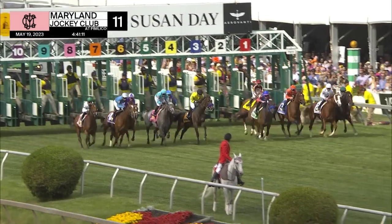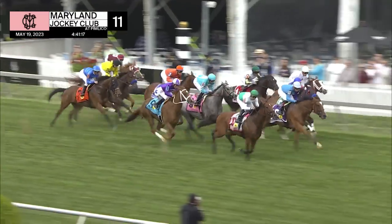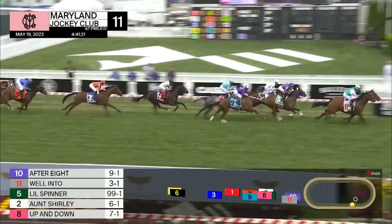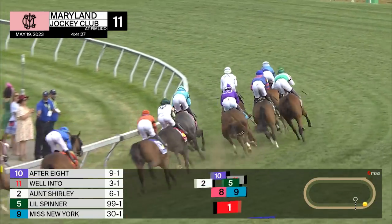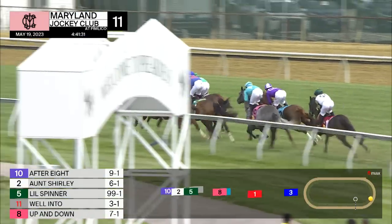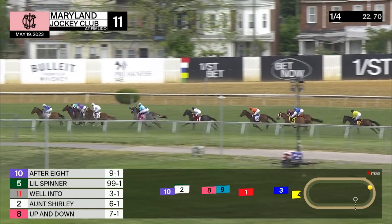And they're off in the Hilltop Stakes. Mid-pack, Little Spinner sent out for the early lead, and here goes Well Into on the outside, zipping up there. So it's going to be Well Into into the first turn, and also there too is After 8, and After 8 is up to grab the lead. So After 8 will go on to that lead by a length, on Shirley Entitled on the inside, Well Into on the far outside, and Little Spinner in between horses.